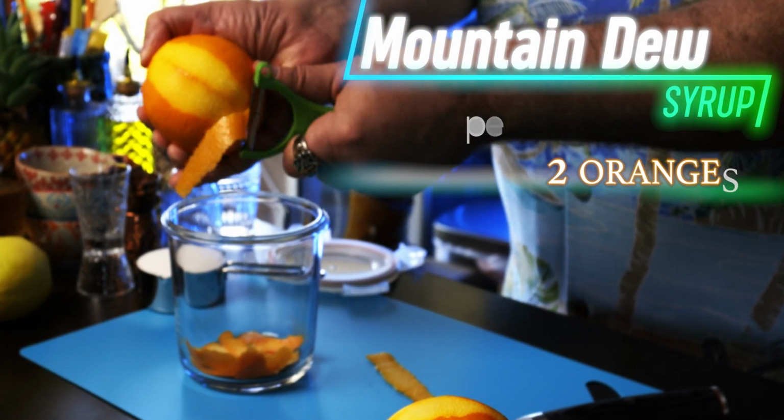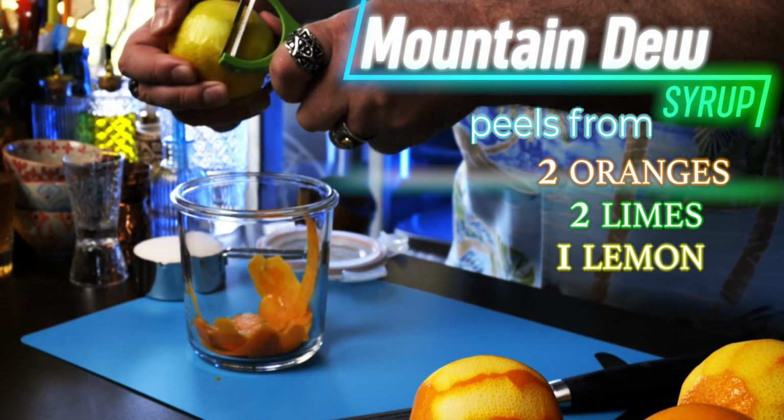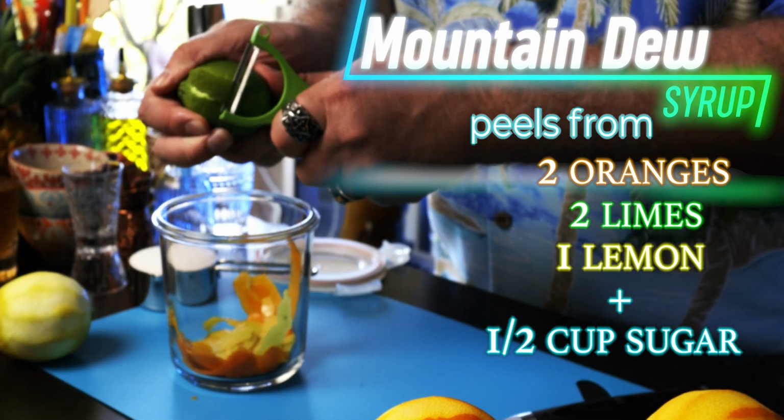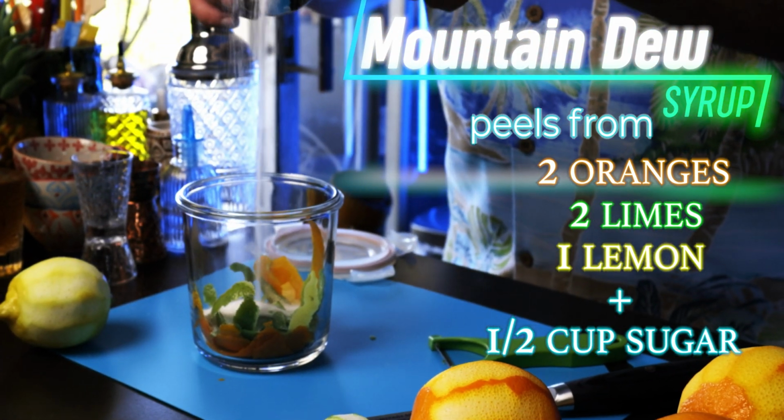I'm starting with an oleosaccharum using peels from 2 oranges, 2 limes, and 1 lemon with ½ cup of sugar. After about 8 hours, I'm going to add in 8 ounces of orange juice, 4 ounces lime juice, and 2 ounces lemon, shaking to dissolve the sugar.